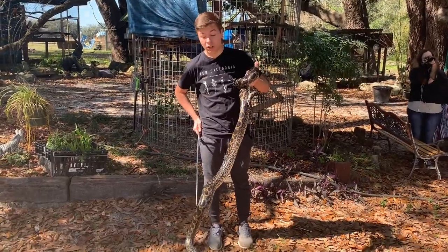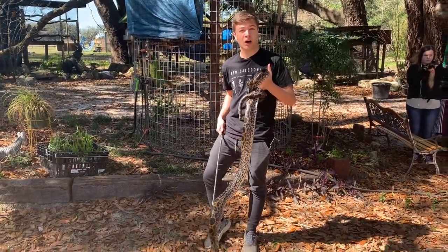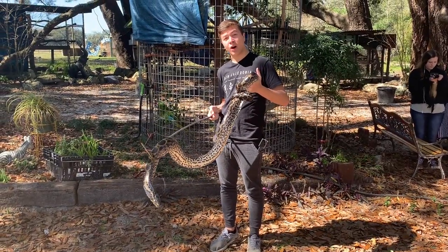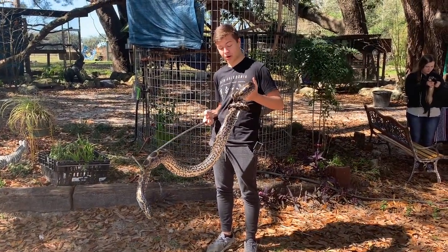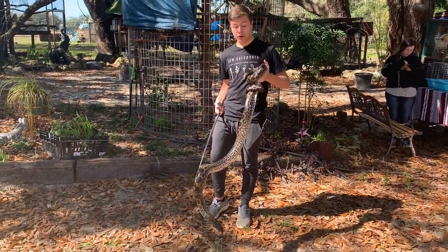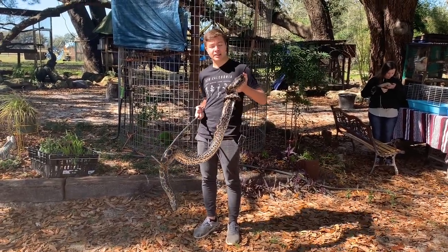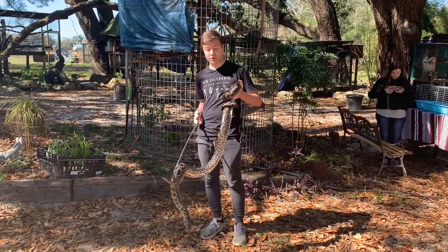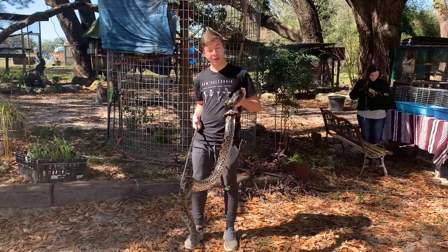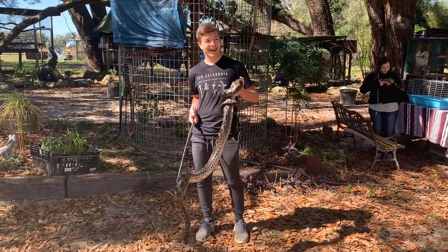This is a yellow anaconda, which is the second largest species of anaconda in the world, just short of the green, which can grow up to 500 pounds. These are incredibly heavy-bodied snakes from South America, and they're in the boa family. These guys in the wild are going to be eating things like capybaras, which is the largest rodent, caimans, and just about anything else that they could wrap around and constrict.